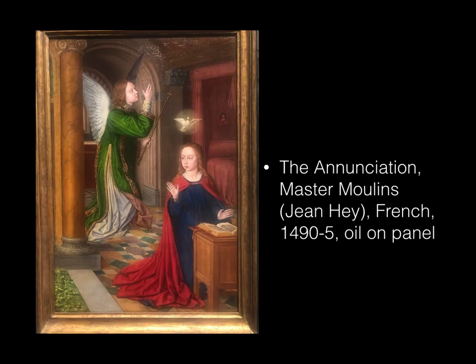This Master of Moulins was actually, we didn't know the name until recently. This was a Flemish or Northern European artist who worked in France, I think. And later on, we learned his name was Jan Hey. Jan Hey we learned because there was an image where they could see through the image a name that he signed, and then we learned about his name. But we see an image here.